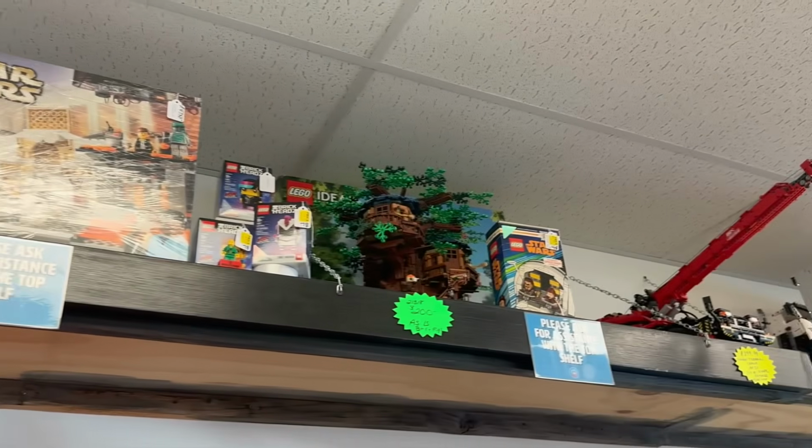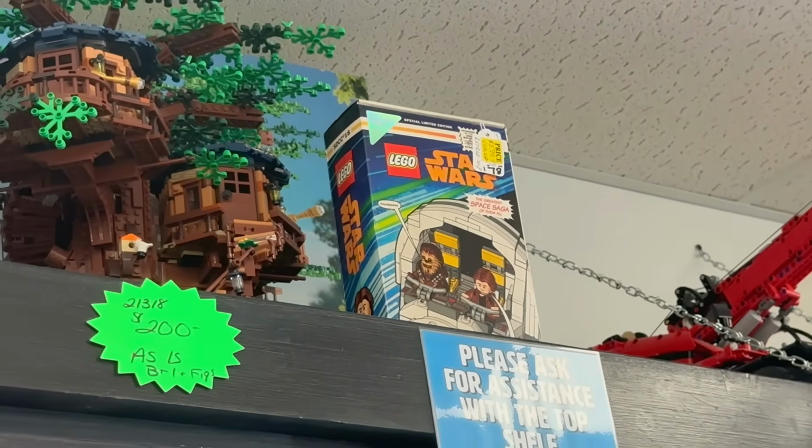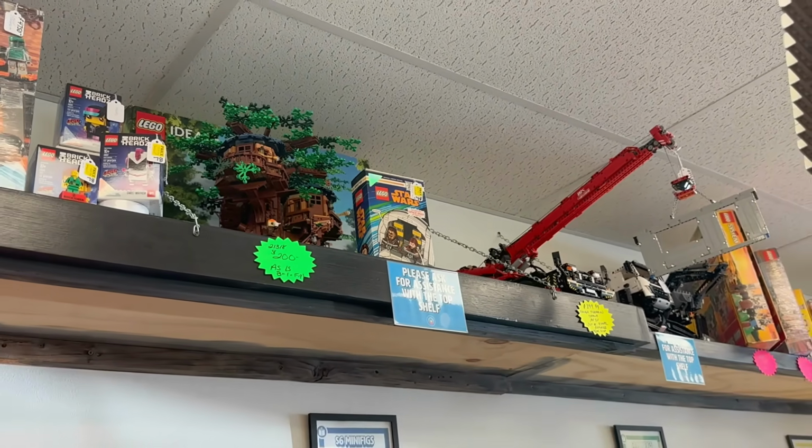They also have a Han Solo and Chewbacca in the cockpit San Diego Comic-Con set. Absolutely love that one. Those were individually numbered. I believe they were LE 3000. Unfortunately, Lego does not do the Comic-Con sets anymore, but pretty cool to see those older ones.